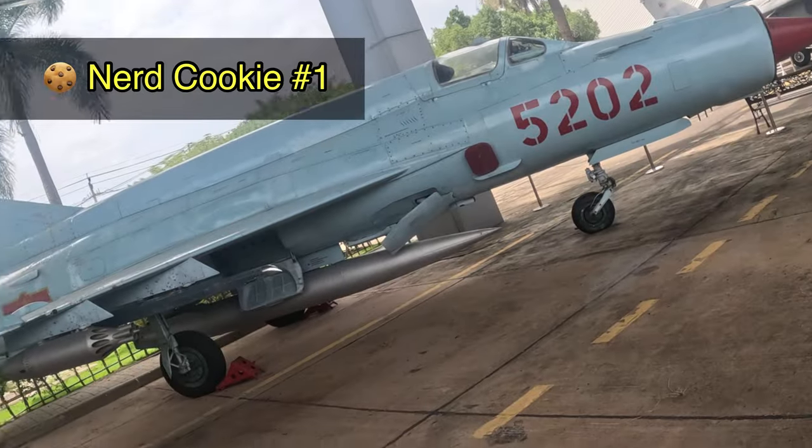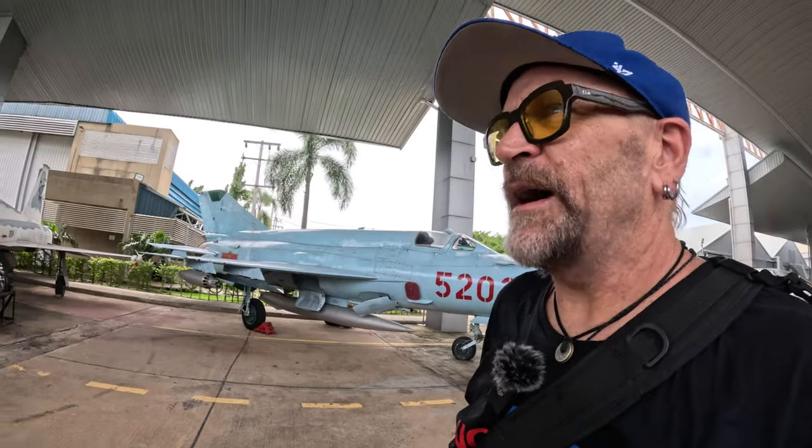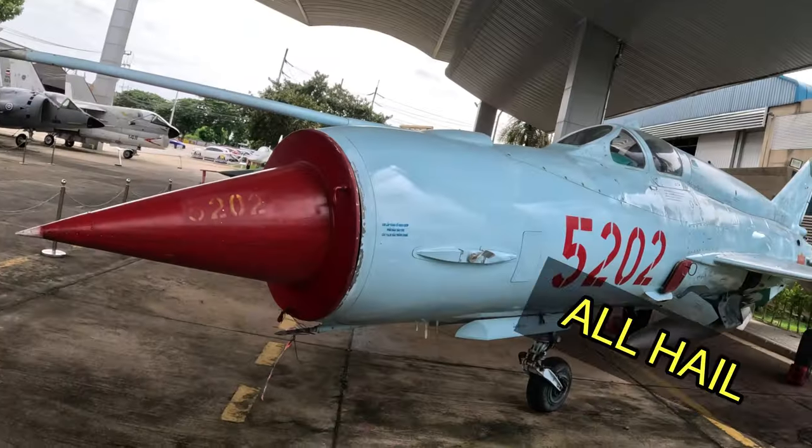Dude, it's a MiG. I've never seen a MiG up close before. This one was a gift from Vietnam. Even with the powder blue party dress paint job, this thing still looks like it woke up ready to totally ruin someone's day. Powder blue party dress. What is that? All hail the MiG.